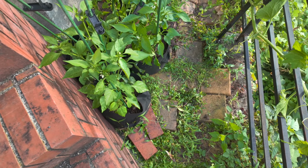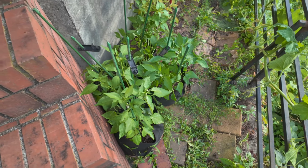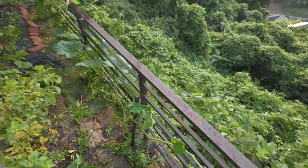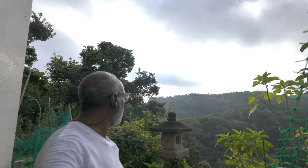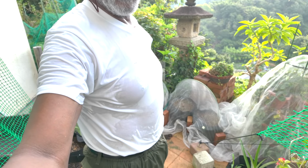Okay, so reposition the jalapeno peppers. And hopefully they'll do well. And this is unbelievable that this plant has gotten way over here. My goodness. I'm way on the opposite side of the garden. Okay. Cloudy morning, a bit cooler than usual, but look at me, I'm still sweating quite a bit. I'm drenched, totally drenched.